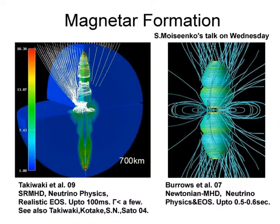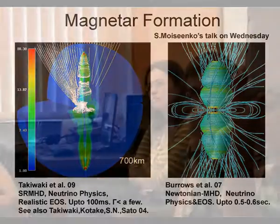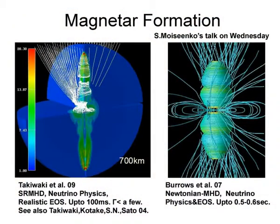A similar conclusion is reached by our group too. Also, this is a simulation by Burrows' group in 2007, and they also show that a magnetically driven jet is seen, and the magnetar is formed at the center. But in their simulation, gravity is treated as Newtonian gravity. The detailed neutrino physics and realistic equation of state are included, but they could not follow the system for a long time scale. And since the hydro is also Newtonian, they cannot estimate the bulk Lorentz factor of this jet.